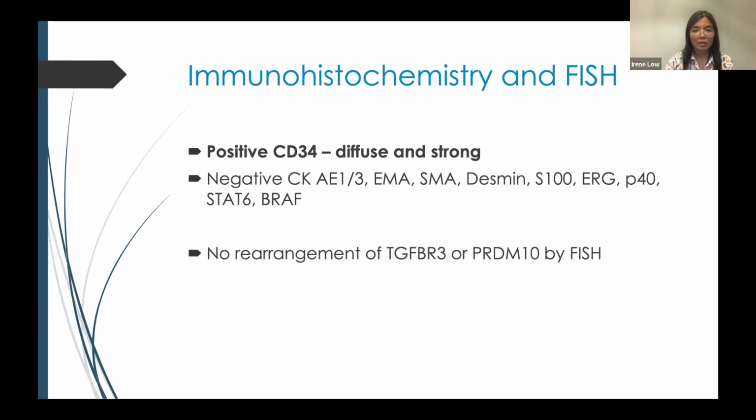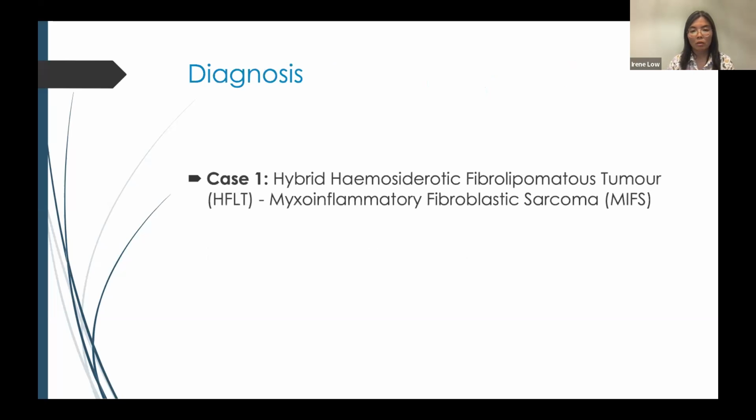So amongst the various differential diagnoses that we considered, we thought this tumor very much resembles a hemosiderotic fibrolipomatous tumor. In areas where it's more cellular, we thought it would raise the possibility of a sarcomatous progression. We elected to apply the name of a hybrid HFLT inflammatory fibroblastic sarcoma to this case, and that's potentially a slightly controversial name that could be up for debate, and I'm happy to entertain debate later.